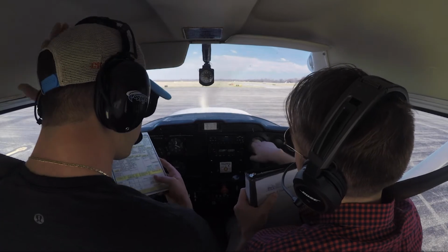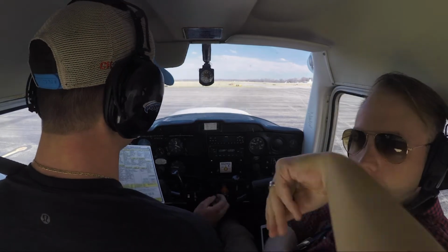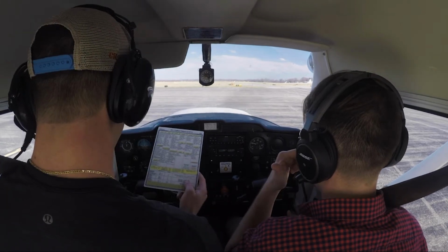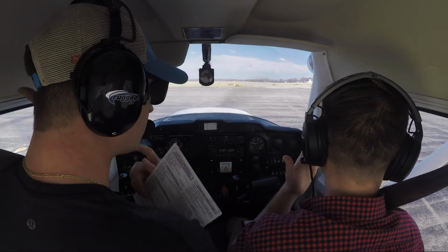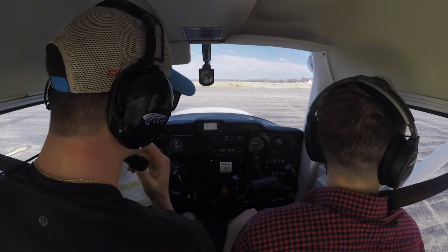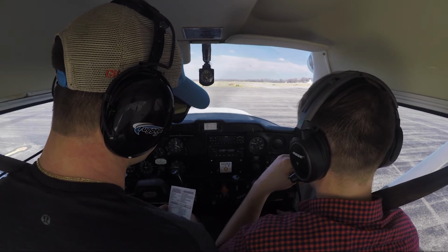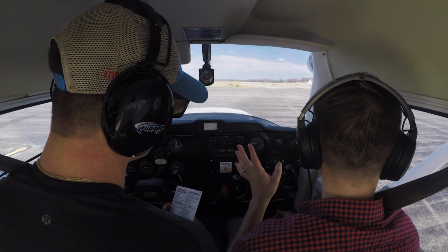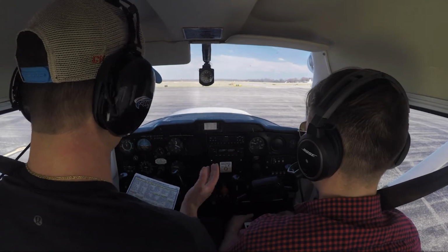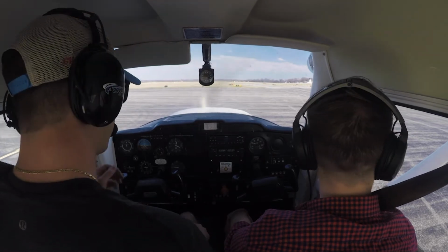Alright, for the run-up, for the RPM, what's the max that it should drop? Ooh, that's a great question. Where would you go and find it? Probably in the manual. Yeah. So it's usually 75 difference between the two, and it shouldn't drop more than 100 RPMs, but definitely 75 between left and right. Right. So it did drop more than the other one does. Yeah. Alrighty. So ready to call ground. Yep.